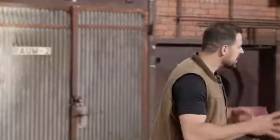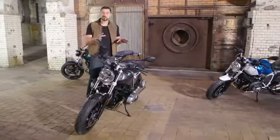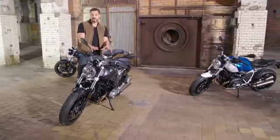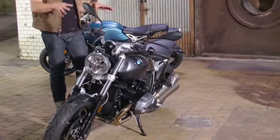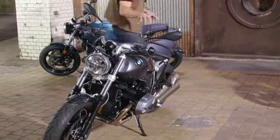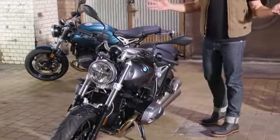Let's move over to the R9T Pure. Here you can see it in the standard color, mineral gray metallic, both on the tank and the front fender. You find the new option 719 Wheel Sport and a new factory option, the silencer of the R9T you can get for the Pure now.